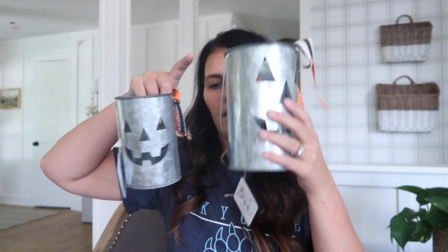It was really cute, but this will be cute with a pumpkin styled on it, or a candle. That's how I've been using it the last few days since I got it, with the little candle on there like that. So fun. And then I think the last thing I got from her were these little pumpkin tins.